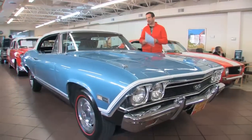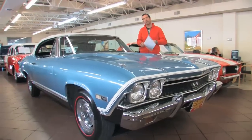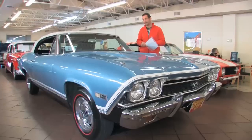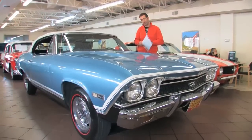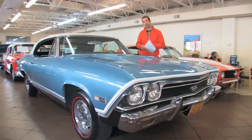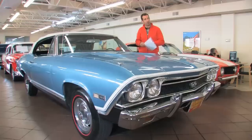Hey, just pulled the hanging tag off of this one here, and unfortunately I'm going to have to read a little bit off it because this is actually the most loaded Chevelle that we've ever had. It's a documented GM executive car, and it has some very, very interesting options and some super, super rare options. I'm going to look up the build count on this also.